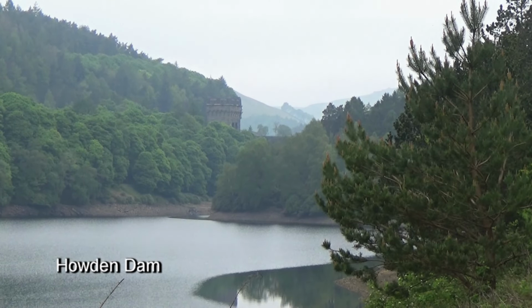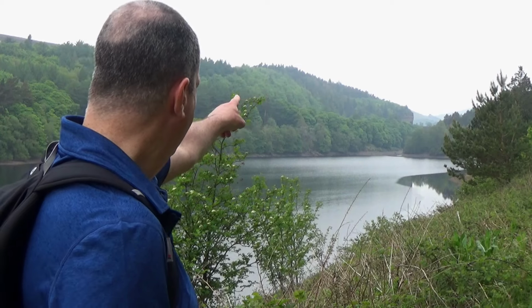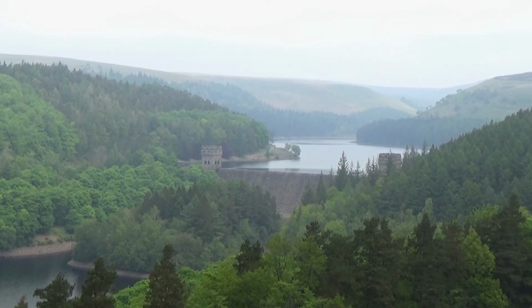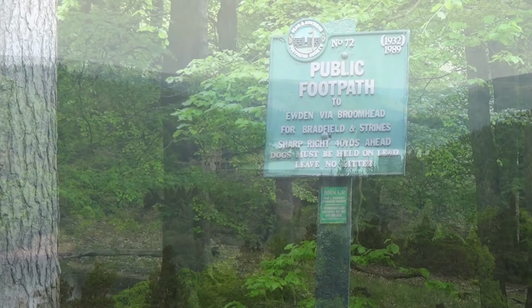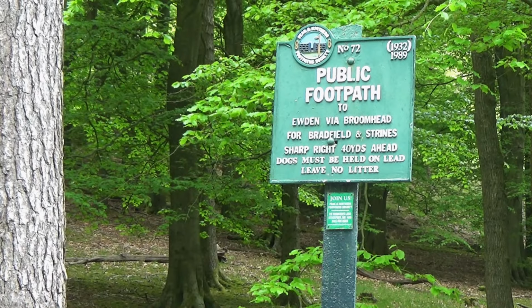Well, I'm nearing the top end of Derwent Reservoir now. I can just see Howden Dam there. This is where I leave the track now that goes beside the reservoir. I've got a nice long hard climb ahead of me.